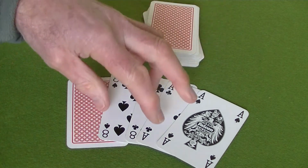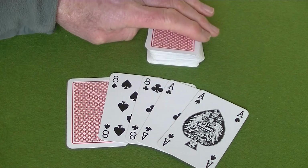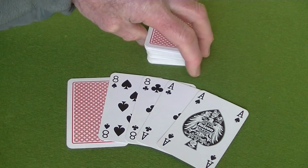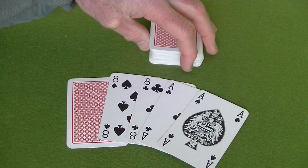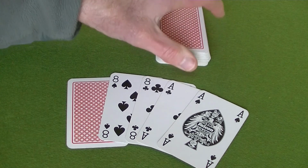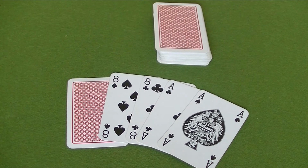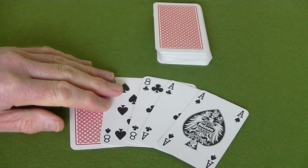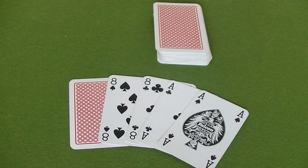You may recognise this particular hand as the traditional dead man's hand. It's supposed to be the hand that Wild Bill Hickok held when he was shot in the back of the head in Deadwood in 1876, I believe. Absolutely no evidence for that being the case, and in fact, even this example of dead man's hand isn't necessarily how it's always been defined in the past.